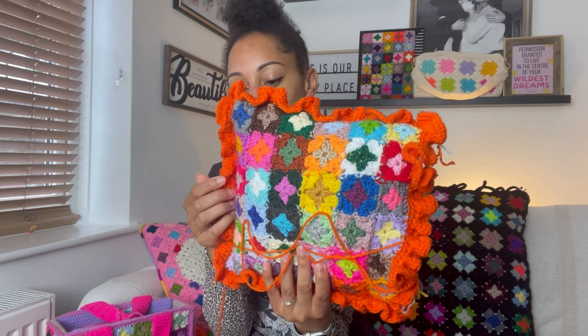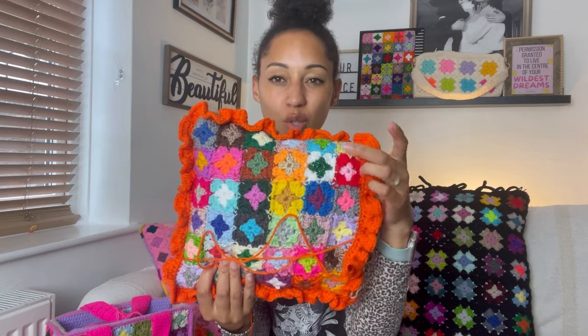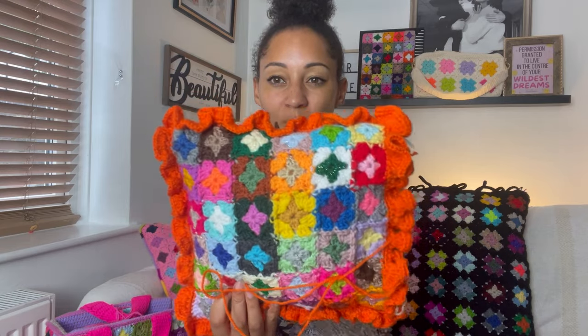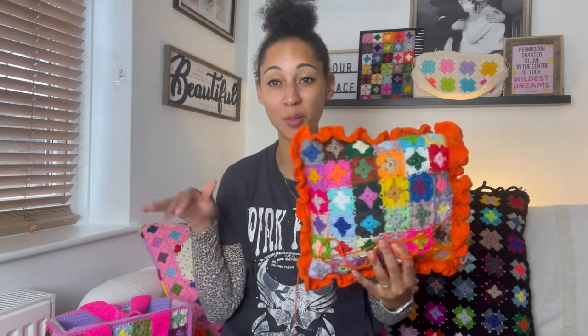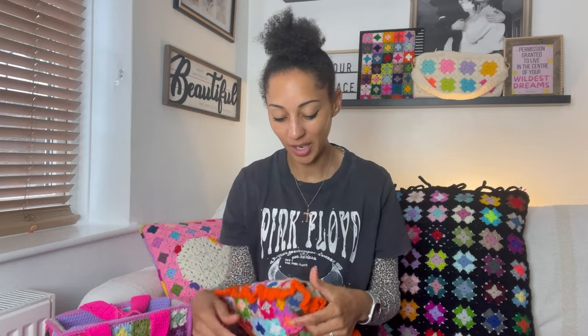So this has just one row and that's got two rows so far. One row or two rows, let me know below which one you prefer. And then I'm going to do the bow closures on that as well. I just really like that as a method. And so the bows will be behind. And then it's got this tiny little cushion in.